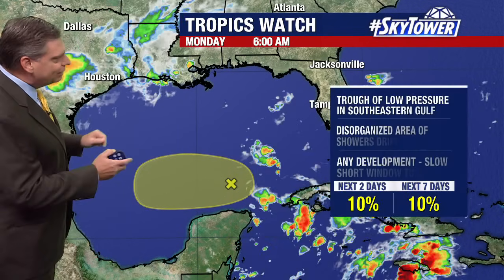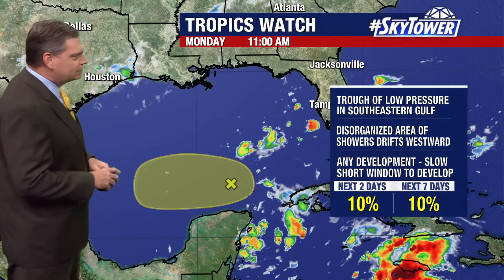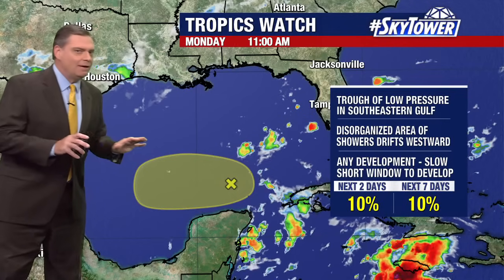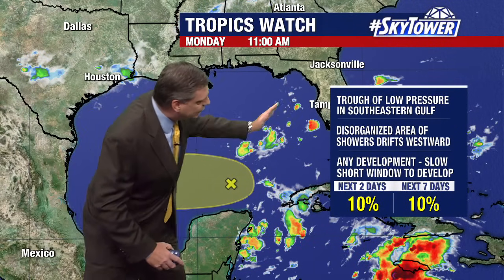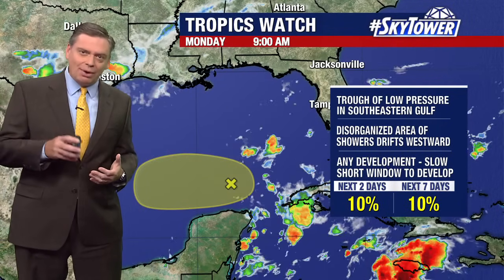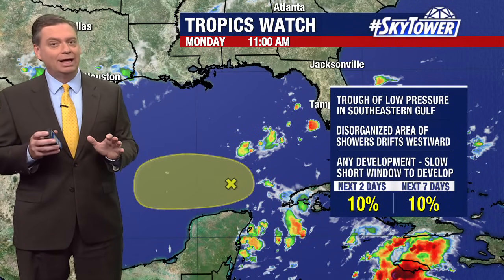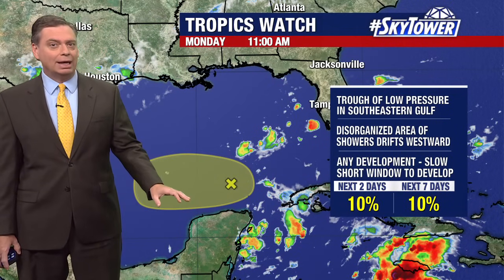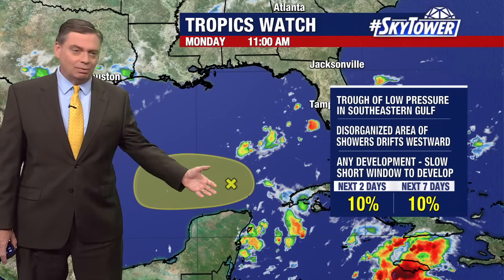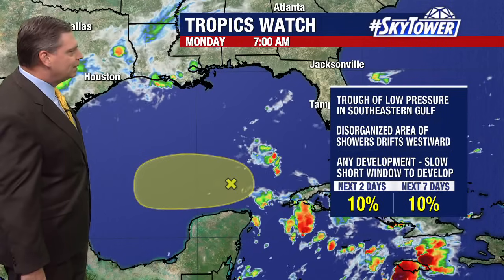But first up, here's that area in the southern Gulf of Mexico, and you can tell just by the satellite, very disorganized. This is actually a trough of low pressure right through here, and what it's really going to do is help to enhance the showers and the storms over Florida over the next several days. That's actually some welcome news because we're well behind on the rainfall across central Florida. We need the rain, and this is a good way to get it, with just a very disorganized area, just a lot of tropical moisture just kind of stringing up into the Gulf of Mexico.